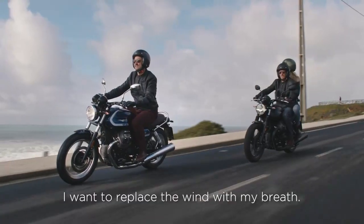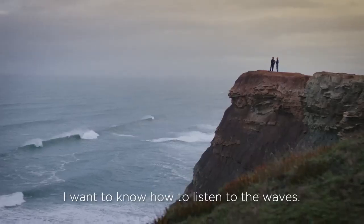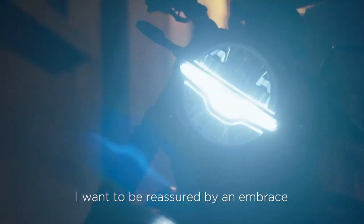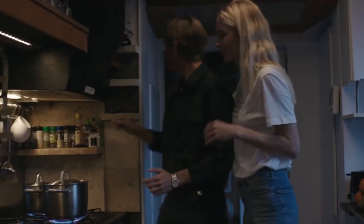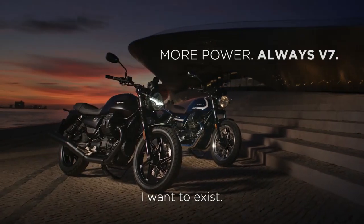I want to replace the wind with my breath. I want to know how to listen to the waves. I want to be reassured by an embrace and stirred by a look. I want to exist.